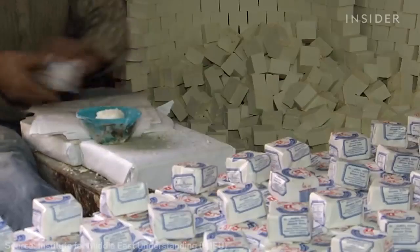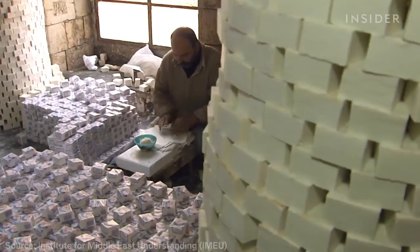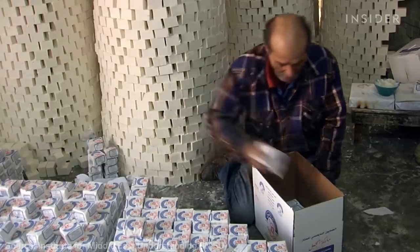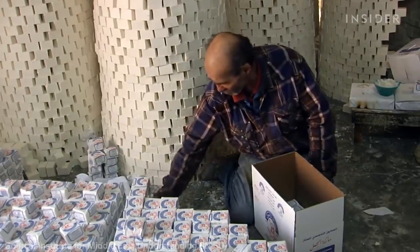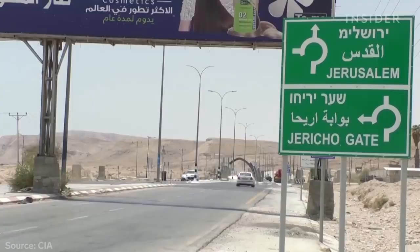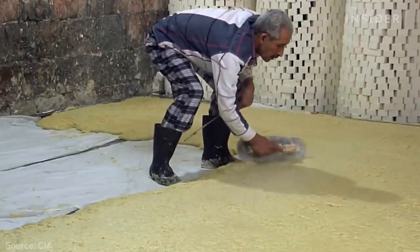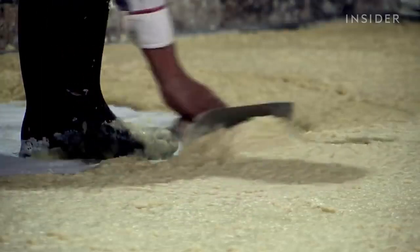While the Nablus Soap Company carries on this tradition, the soap-making industry in the West Bank has dwindled from nearly 40 factories at its height in the 19th century to just 2 working factories in Nablus. Israeli restrictions in the West Bank have made exporting soap difficult. Plus, demand for the soap among Palestinians has dropped off.